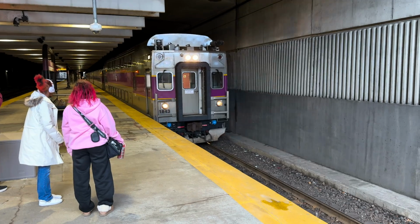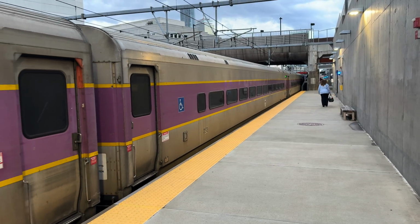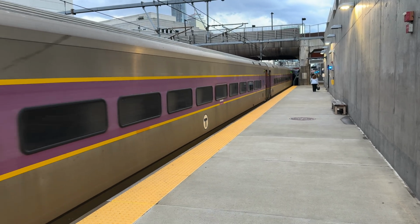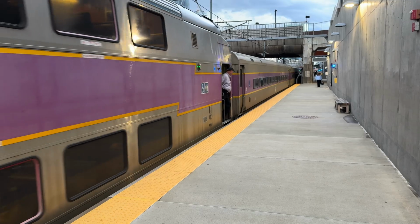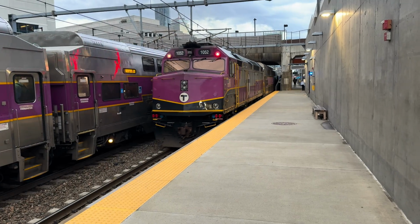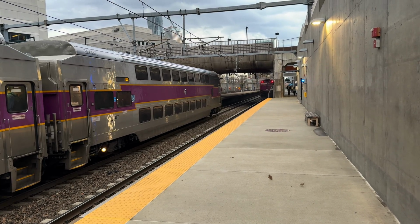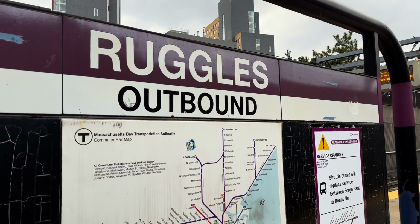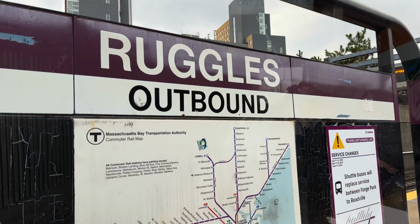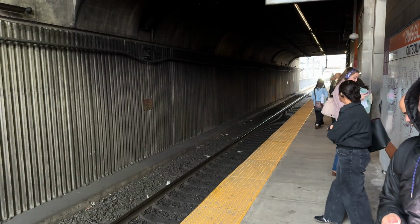We'll take a ride on this to Ruggles. And we detrained at Ruggles. The 660 from Needham Heights to Boston departs. Should have an F40 in the back. And here we are at the combined Orange Line and commuter rail stop at Ruggles. This station serves Northeastern University. 5:57 is train 767 en route to Forge Park, I-495.